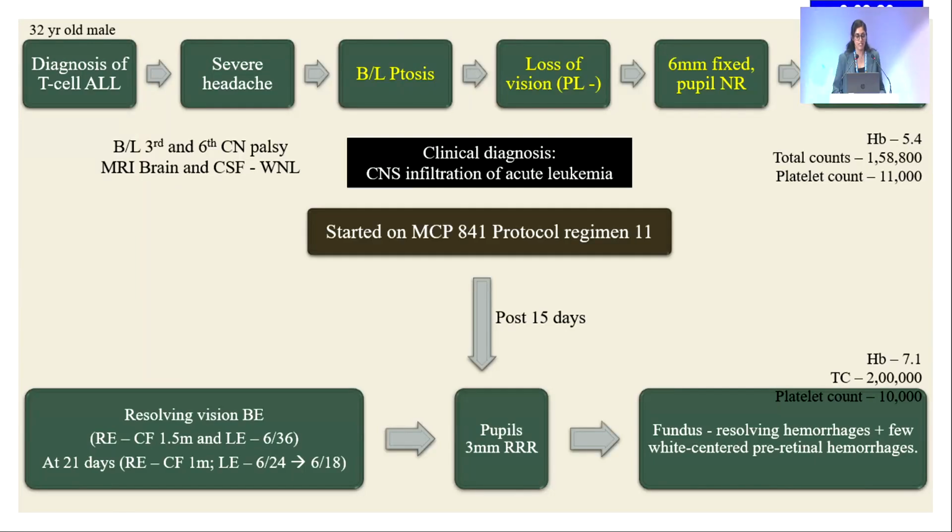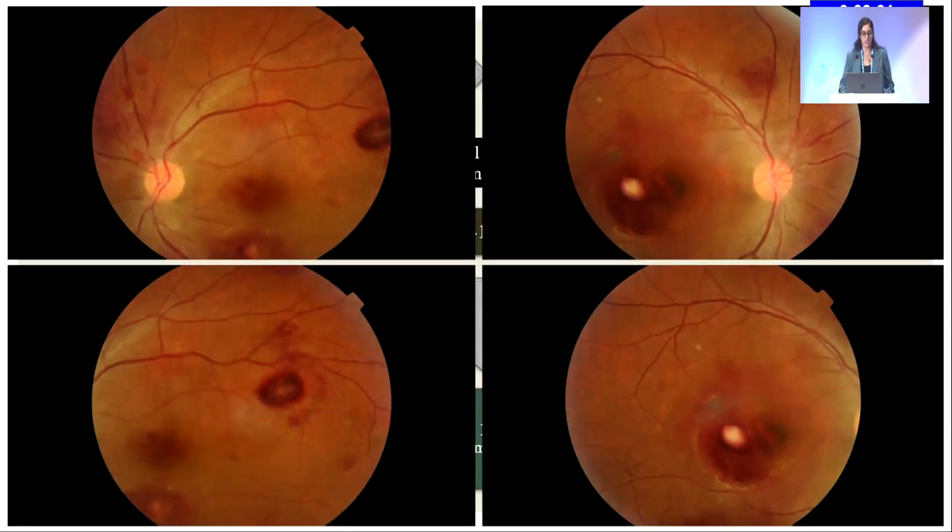After 2 weeks of follow-up, the visual acuity was seen to improve, and at 21 days, it further improved, and the pupils also became reactive. On fundus, the hemorrhages were seen to reduce. Correlationally, you can see the platelet count is status quo. It's almost 1,000 change. This is the fundus photo. The fundus photo shows multiple hemorrhages, pre-retinal hemorrhages. Superficial hemorrhages are also seen, and hemorrhages at the macula as well. The white infiltrate can also be seen surrounded by the hemorrhage.